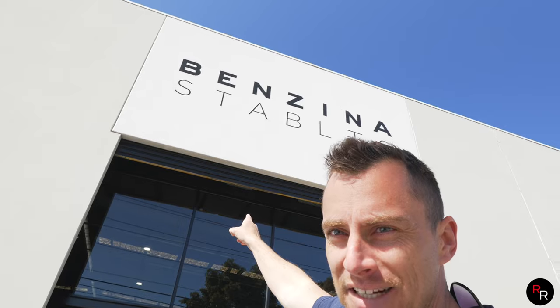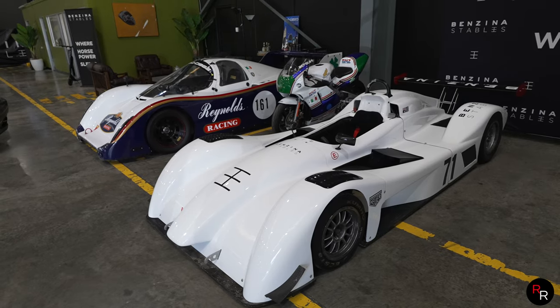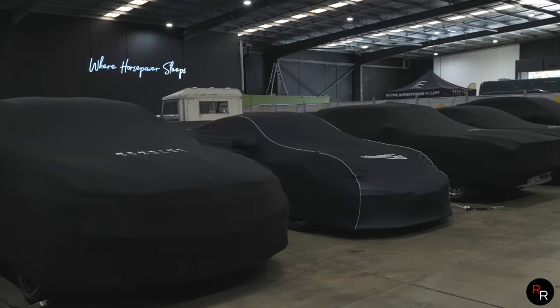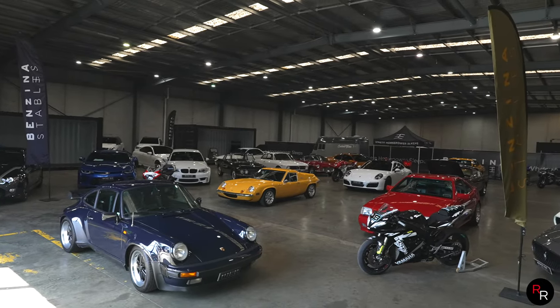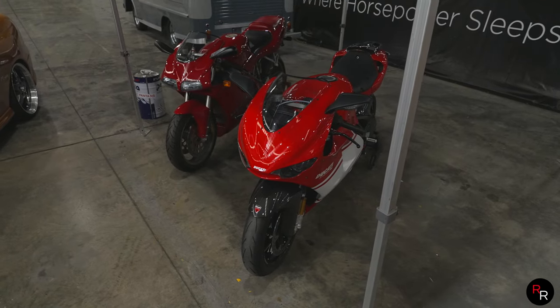We are actually here at Benzina Stables, and they've invited us down to check out their collection of cars for sale. They've also got car storage facilities here, and a few crazy cars out the back we're going to look at, out here in Melbourne again, guys. Let's go in, meet Christian, and I want you to guess what you think the most expensive car is up front here, and the most expensive bike. So, here we go.